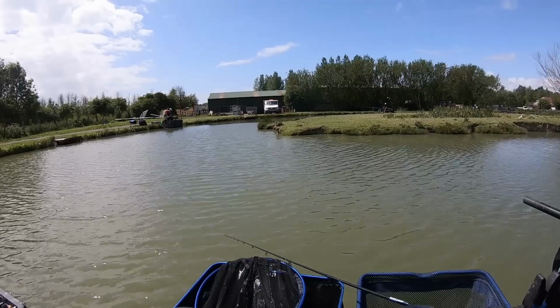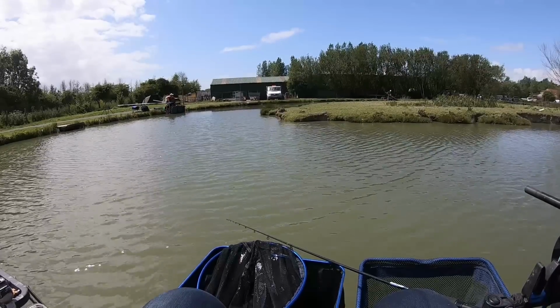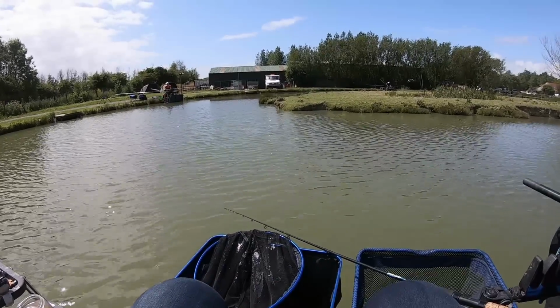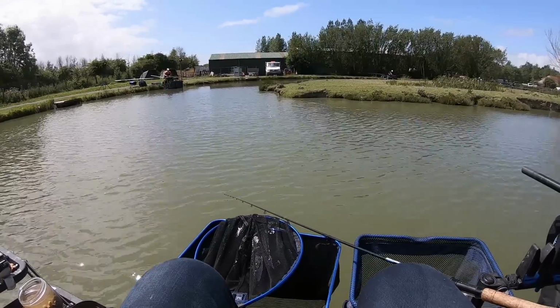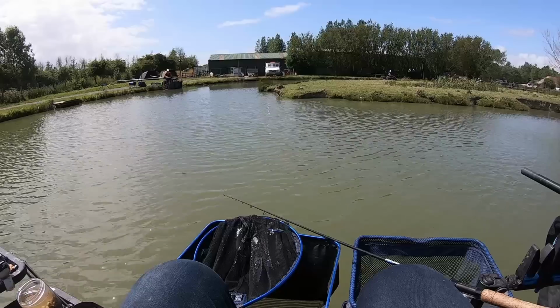But at the minute I'm just chucking the method up this point of this island and just letting it go round every now and again. Sometimes it's a 2 pounder and sometimes it's a 6 pounder like it was there, but when I chucked this out I only had 5 pound in the bag, and now I've got 18, so I had a 13 pounder in this. So it's by far my most productive thing at the moment, so I'd be a fool to come off it.